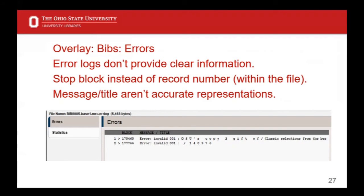However, this is an error log for one of the files. It had two errors in it. It's not exactly helpful, even though it says error invalid 001. That's an OCLC number according to our parlance for 001. The message titled, though, OSU's copy to gift of piece in that Courier font, is actually part of a 590 note, not an 001. And then the slash, classic selections from the whatever, is the title of the piece. But at least it gave me enough that I could do a search in Sierra to find the record.